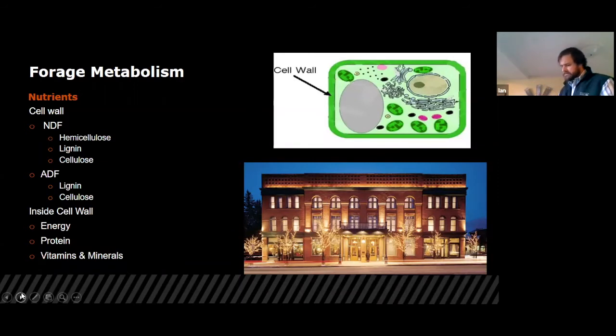But obviously grasses do not have a skeletal structure. The reason that grasses are able to stand as tall as they do is because they are made of plant cells. And here in the upper right corner, you see a picture of a plant cell, and you might notice this thick green border around it. That is referred to as the plant cell wall, and the plant cell wall is made of what is called structural fiber. And so instead of a skeleton, these plant cell walls have structural fiber that allows the plant to stand at a certain height.